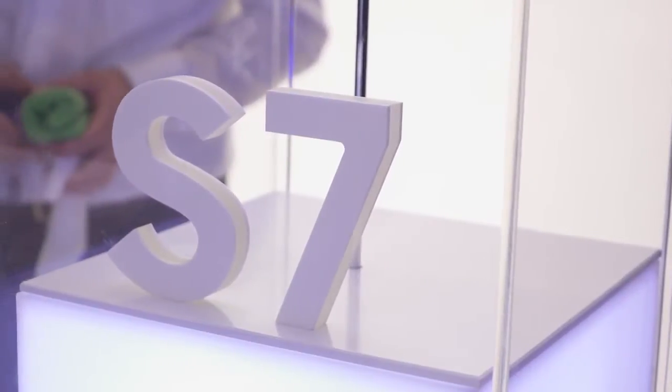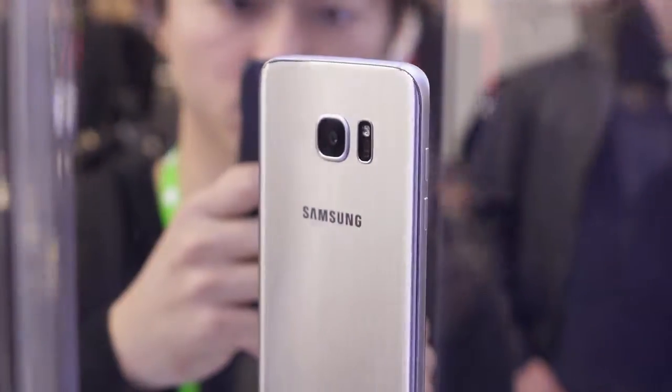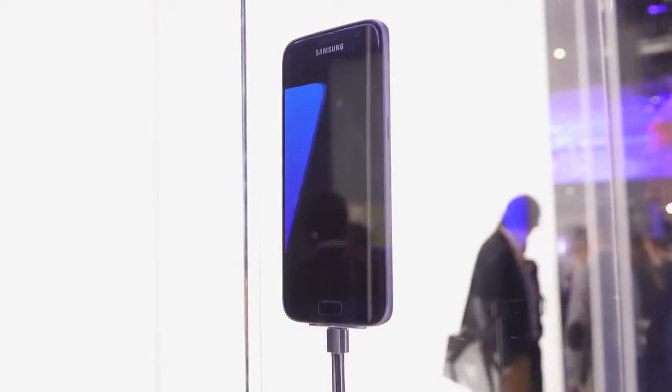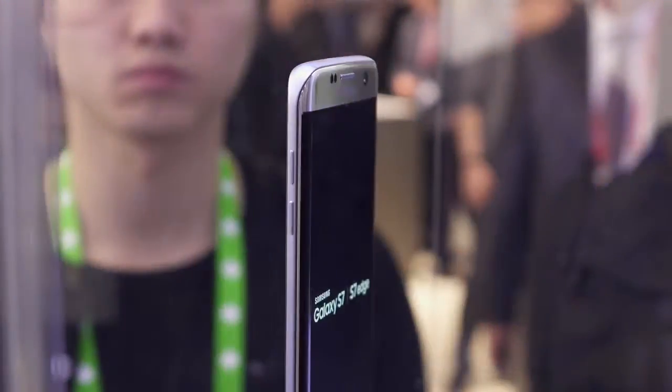One of the biggest announcements at Mobile World Congress this year is the Samsung Galaxy S7. At first glance, it looks very similar to the last model, but there are a few major improvements. This time around, we've got two very different models. The standard Galaxy S7 with a 5.1-inch screen, and the S7 Edge that comes with a bigger 5.5-inch curved display.